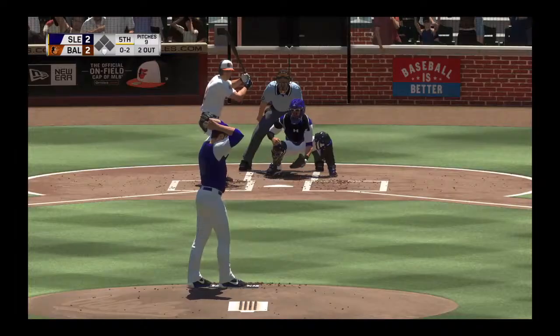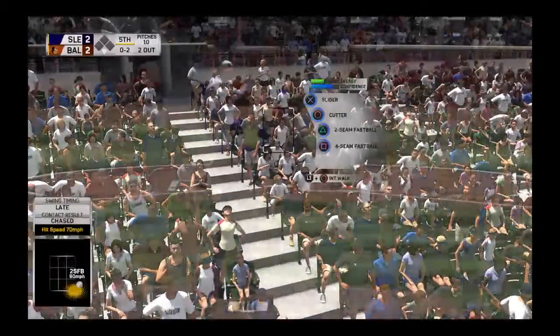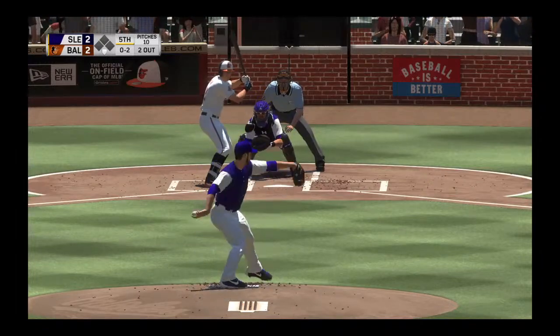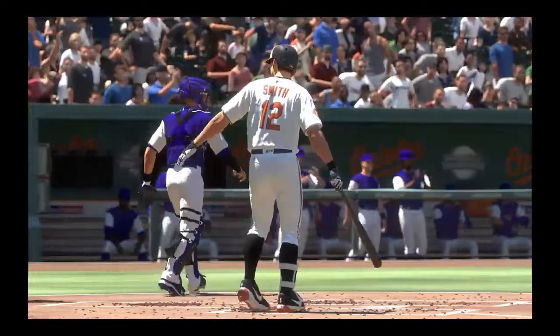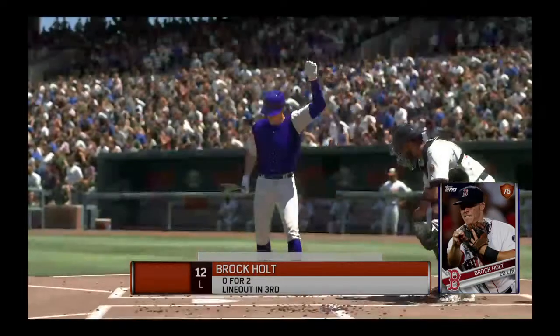Back-to-back cutters right in on the hands. He does not want him to get extended. Now a swing and a fly ball. And this will wind up a foul ball. The next 0-2. The slider freezes him at the plate. A called third strike, and the inning comes to a close. So they go quietly here in this half inning. Richard Blyer takes over to start the 6th inning on the mound.